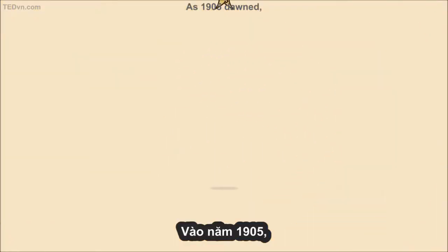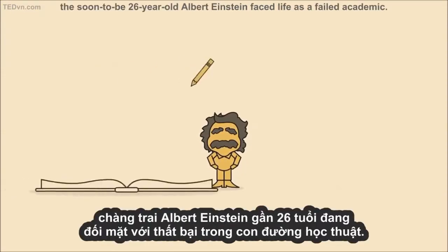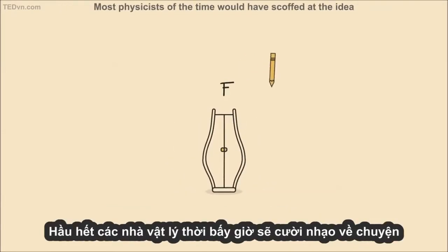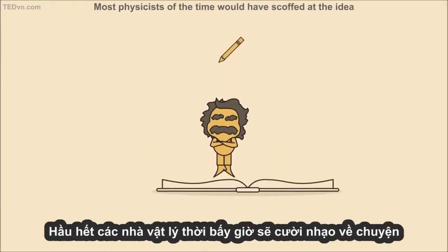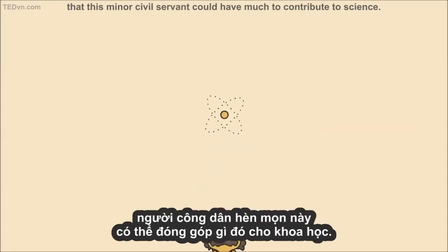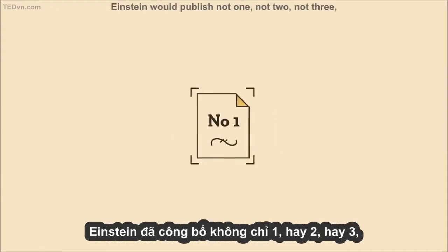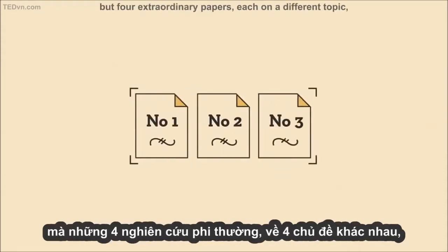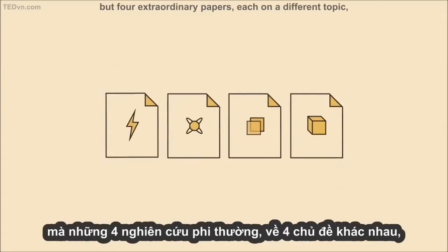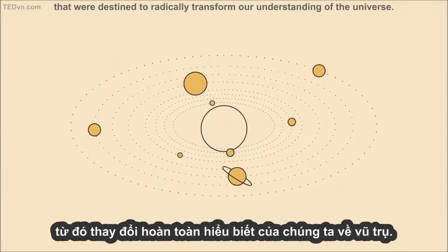As 1905 dawned, the soon-to-be 26-year-old Albert Einstein faced life as a failed academic. Most physicists of the time would have scoffed at the idea that this minor civil servant could have much to contribute to science. Yet within the following year, Einstein would publish not one, not two, not three, but four extraordinary papers, each on a different topic, that were destined to radically transform our understanding of the universe.